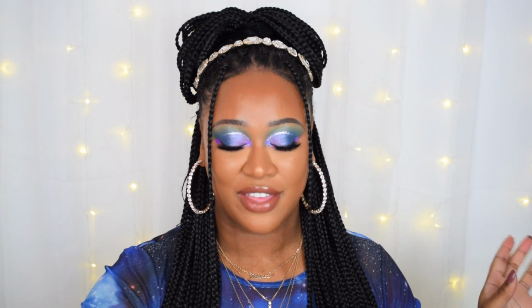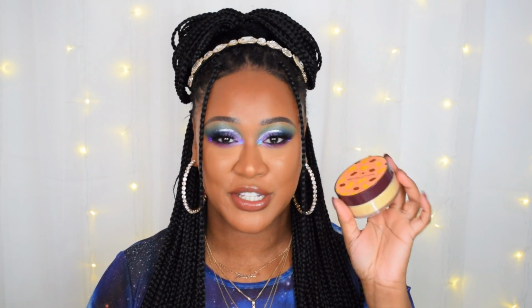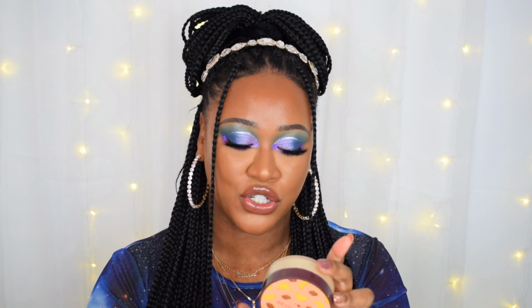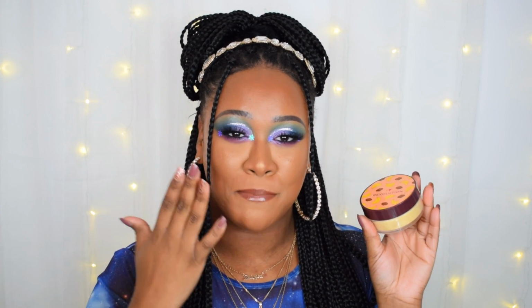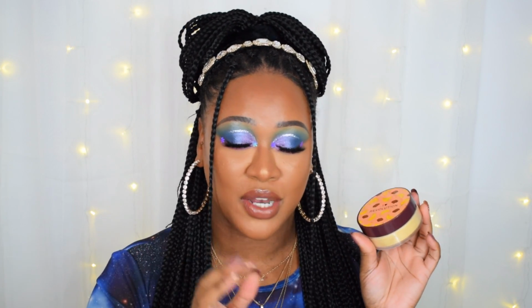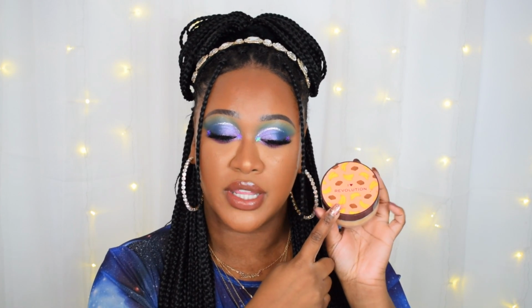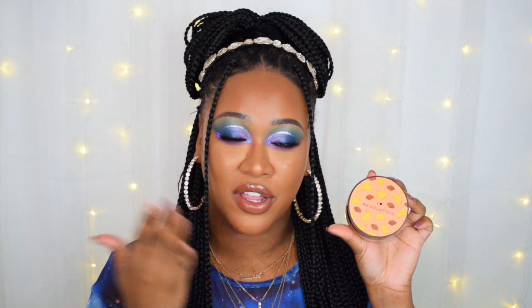Now moving on to a face item before we move on to lips. So this powder took me by surprise. I didn't expect to love this as much as I do. This is the I Heart Revolution chocolate banana powder. It is so smoothing and blurring underneath the eyes, but it's mattifying without being drying, which I love. I feel like if you have dry or oily skin you will enjoy this powder because it's not drying, but it definitely does set the area and mattify.